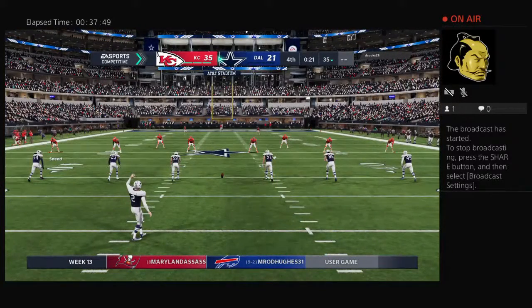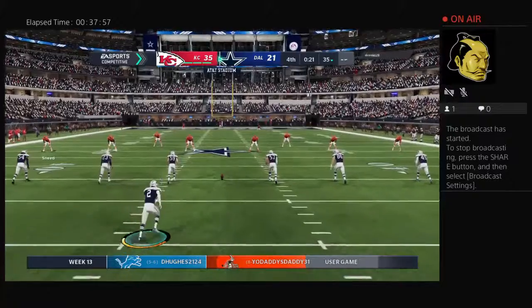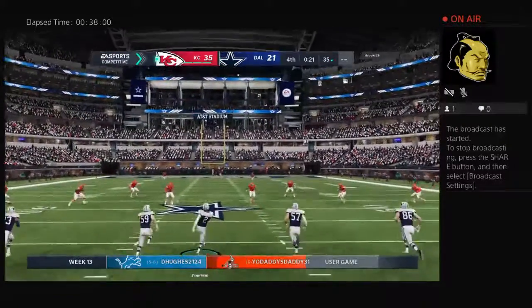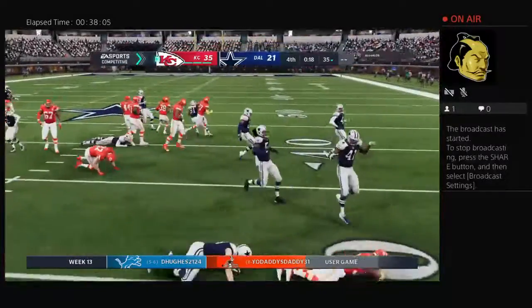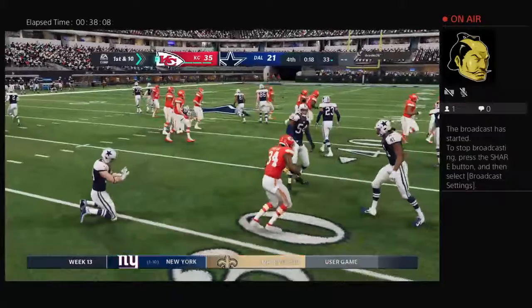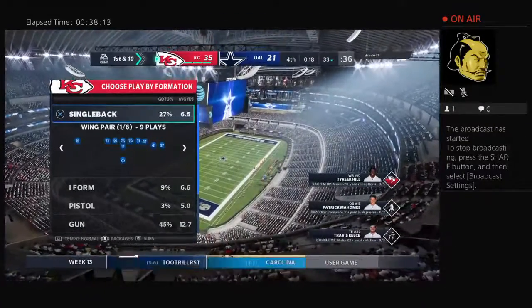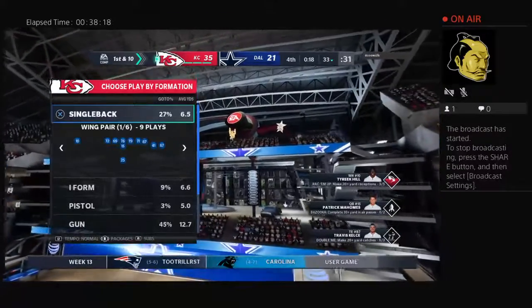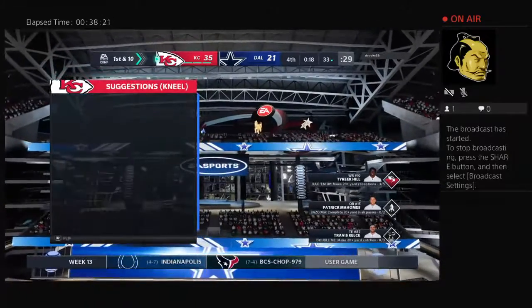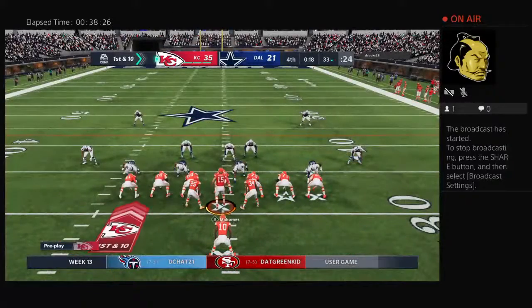Greg Zuerlein to kick off for Dallas. Now after the touchdown, it's Zuerlein. He'll kick it away. Very short kick. This will be taken by one of the up men. Oh, good-looking return set up here. The Chiefs take over first and 10 at their own 33-yard line.